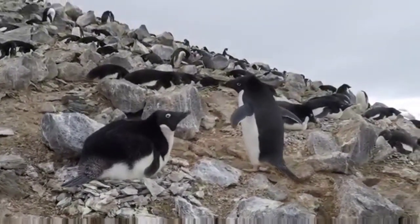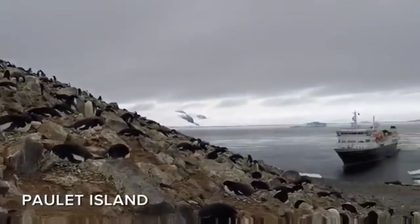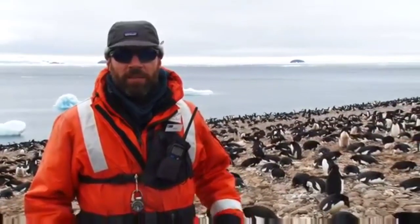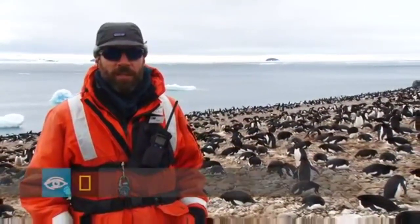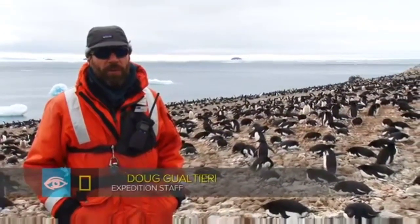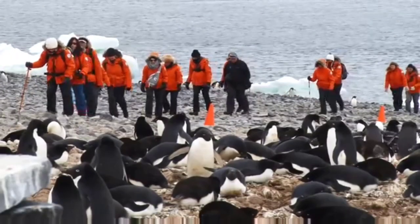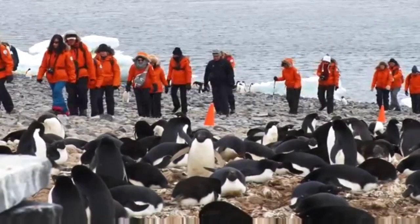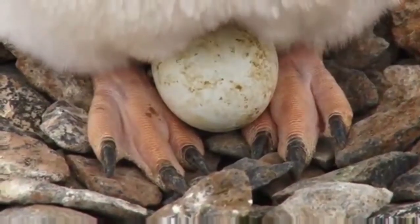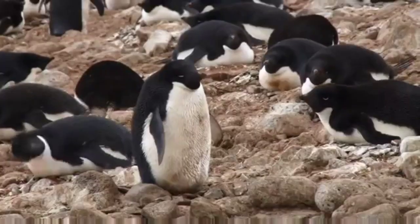Welcome to Adelie Country, also known as the Weddell Sea side of the Antarctic Peninsula. And here on Paulet Island, we're in the midst of what could be as many as 150,000 pairs of nesting Adelie penguins. The last census was of 2012, and those numbers could be growing, in fact. So we could be well over 200,000 pairs of Adelie penguins here. But we'll just say there's at least 150,000 pairs of Adelie penguins, which, as you can see, is just a small fraction of this colony.